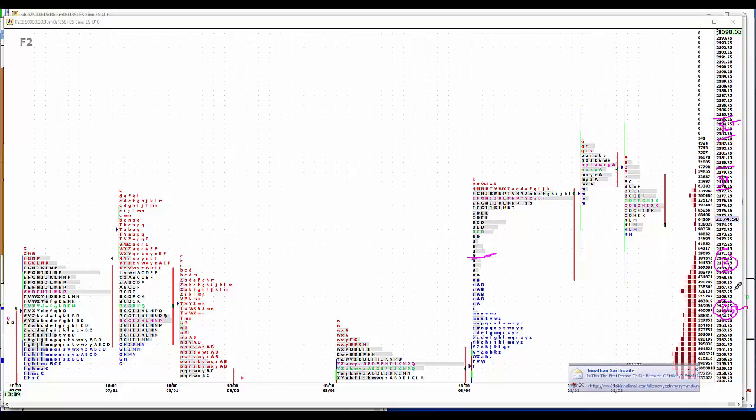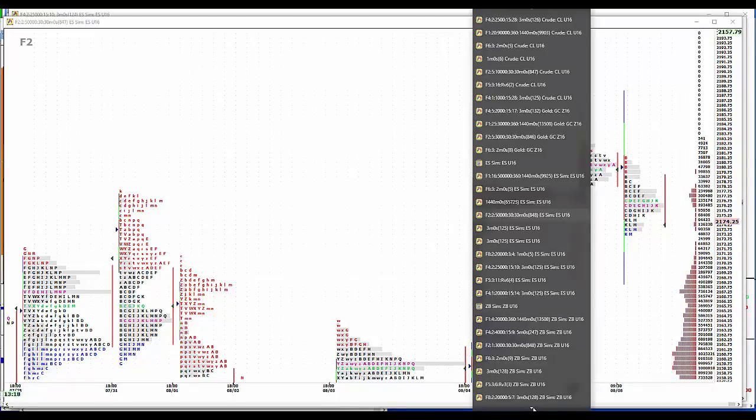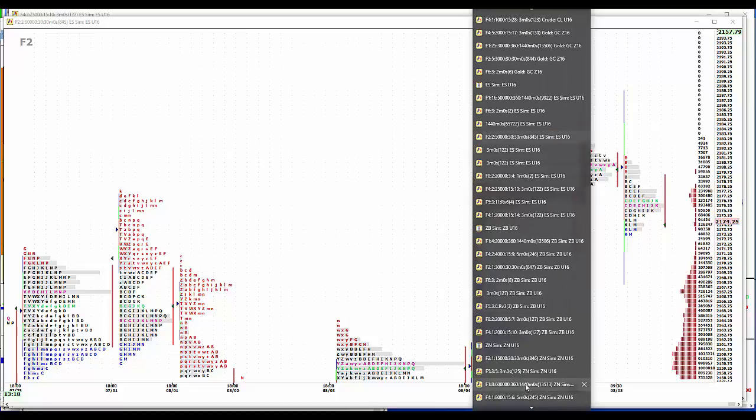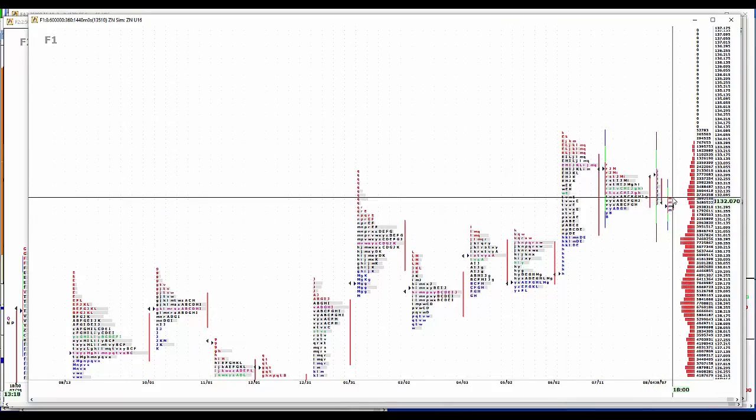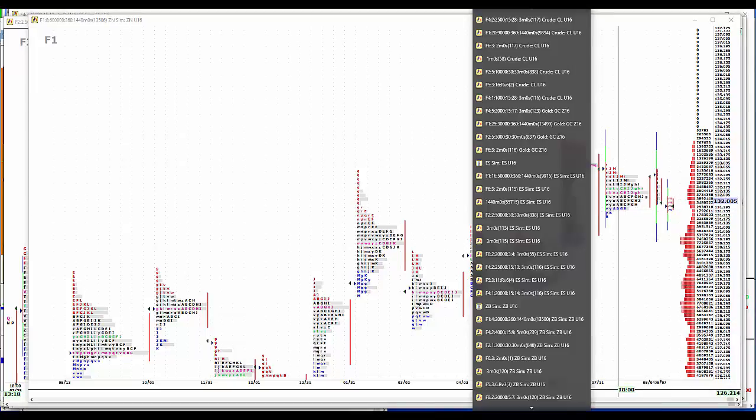Okay, 3-year auction tomorrow for the treasuries. That will favor finding buyers at some point during the day. The 2- and 3-year auctions have been the weakest auctions of the bunch. So that somewhat clouds that thinking. So F1 screen on the 10-year, lower high, lower low, find a place to sell it.